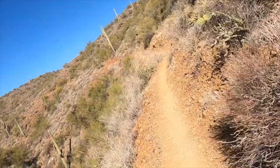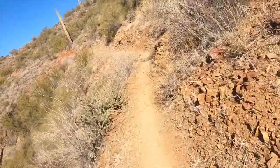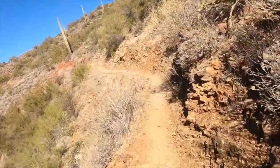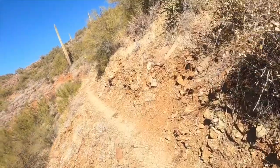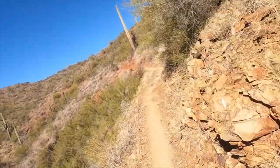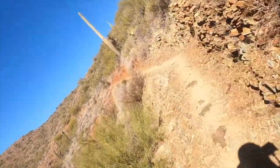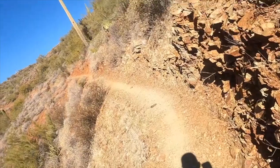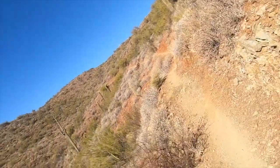All right, guys. Coming up on mile 3. Just came around the big horseshoe from the water. Came up the front face of this hill. Saw the cool wild donkeys or burros, whatever you want to call them there, burros. And coming up on mile 3, should be coming up any moment here. Let's get some elevation gain for us.